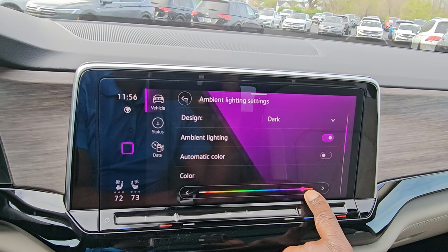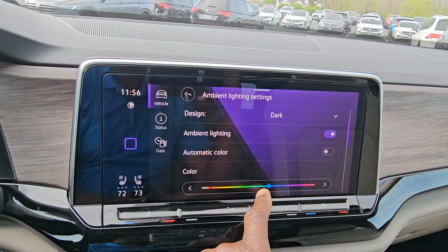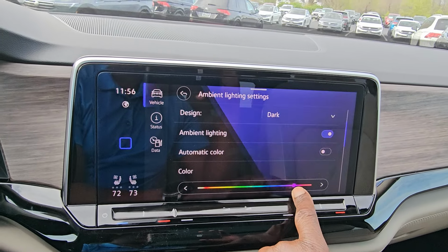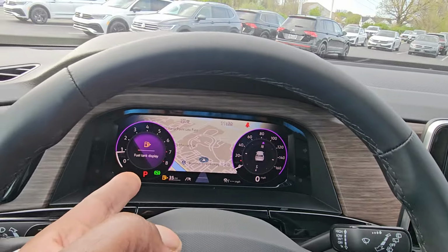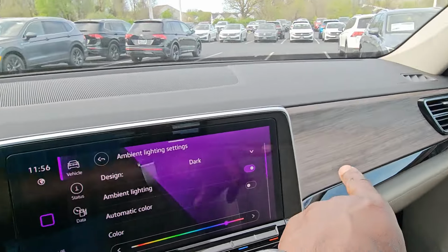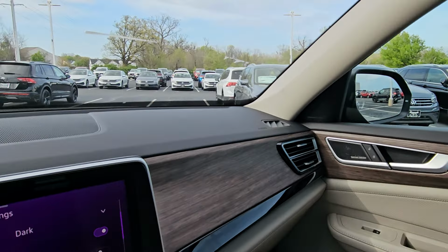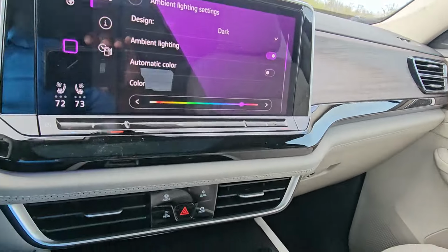So I can change that right here. So purple, blue, green, yellow, orange, red, all of these different colors here. And I always like purple. Now it brings purple over here, purple here, and you won't be able to see it, but it's purple here and purple in all 4 doors. All right, let's take a look at the back seat here.